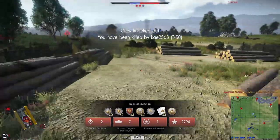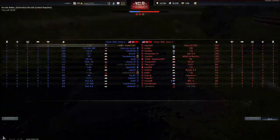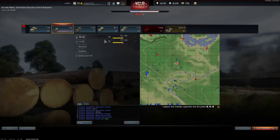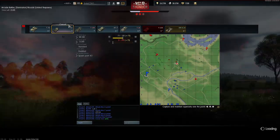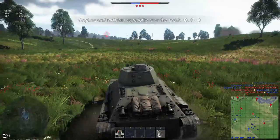Was gonna get through and take the point. God darn it. Gosh freaking darn it. Okay, well, now what I can do is I can take out a T-50, I suppose. Oh man, this is bad. I need to take a T-50. I need something speedy to try and recap these areas.